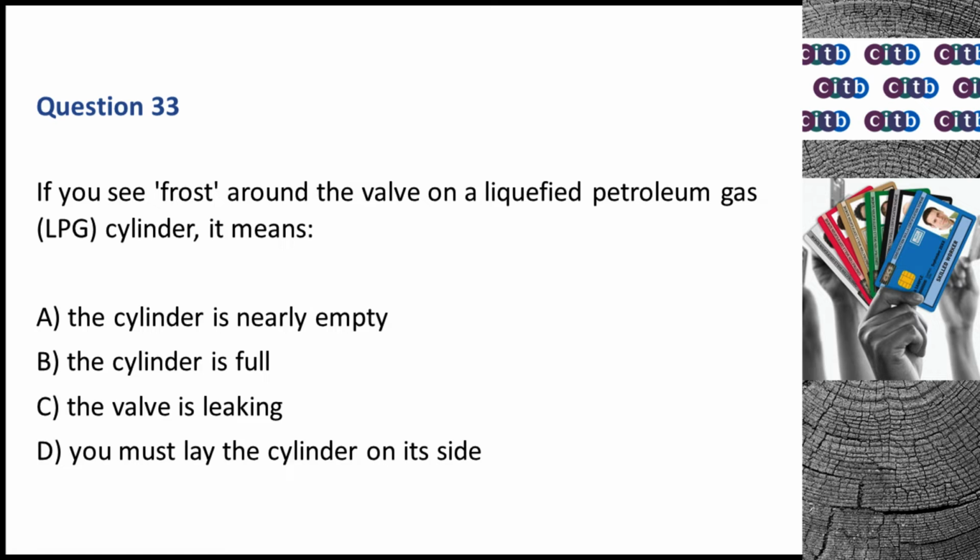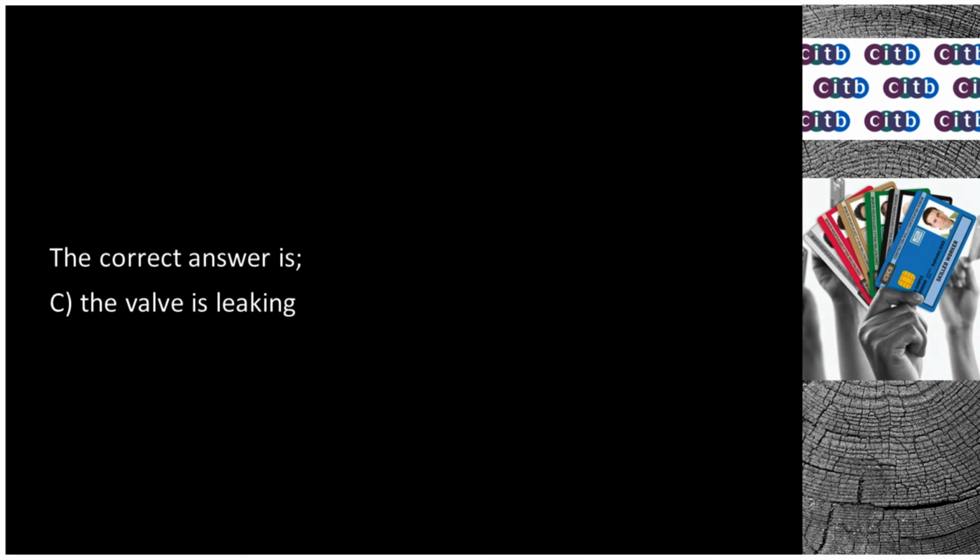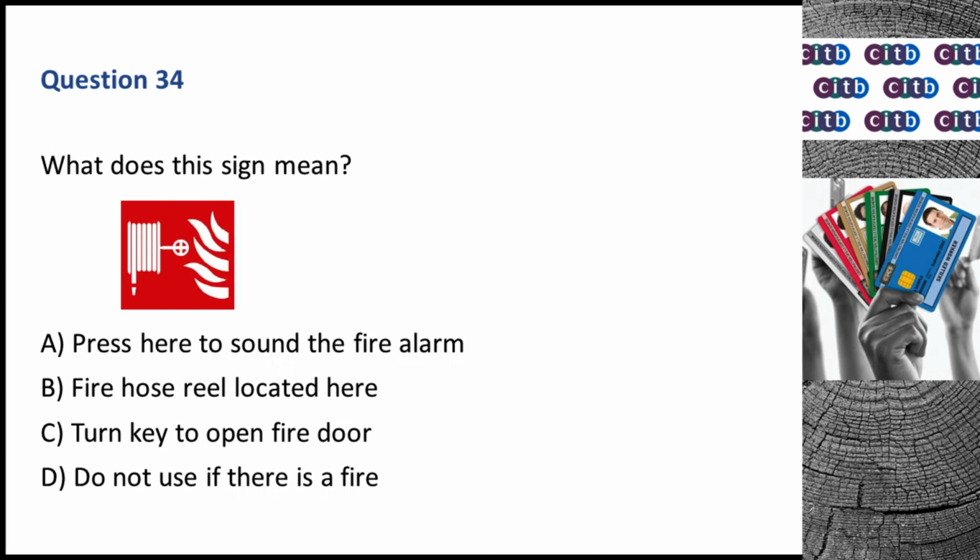Question 33. If you see frost around the valve on a liquefied petroleum gas (LPG) cylinder, it means A. The cylinder is nearly empty. B. The cylinder is full. C. The valve is leaking. D. You must lay the cylinder on its side. The correct answer is C. The valve is leaking.